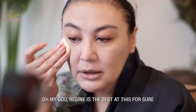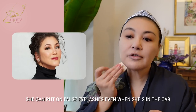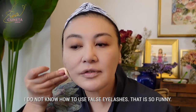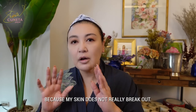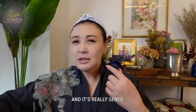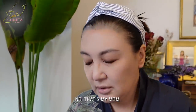Oh my God, ang magaling dito ng dihamak si Regine talaga. Kahit nasa kotse yun, nag-false eyelashes, kayang-kaya niya. I do not know how to use false eyelashes. That is so funny. There. Yun na, pag nag-pimples po ako, it's very rare, but minsan, pinakamarami nang nadanasan ko, tatlo. Kasi nagpapanik ako agad, pero hindi talaga ma-break out yung skin ko. And it's really genes. I really owe that to my mom. I can't brag na it's me. No, that's my mom.